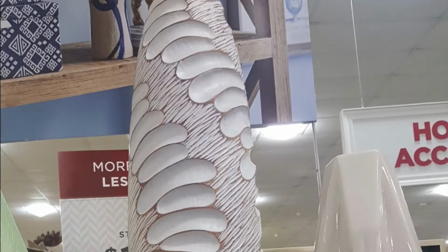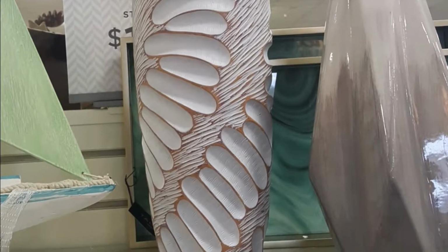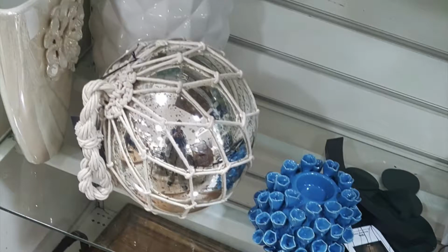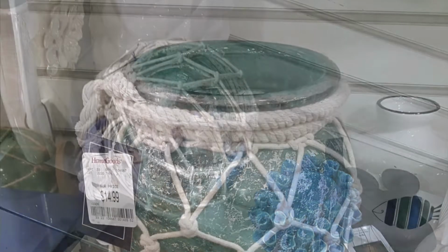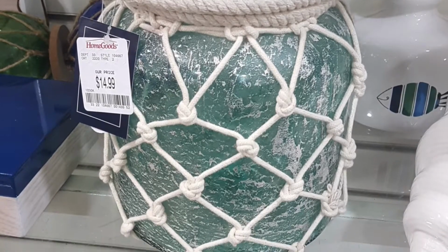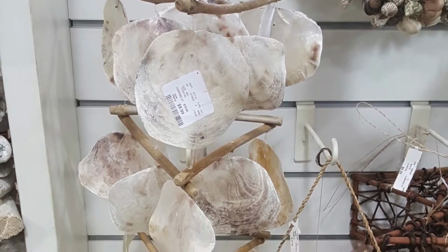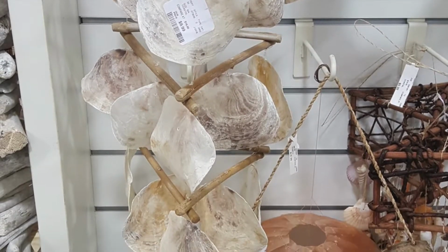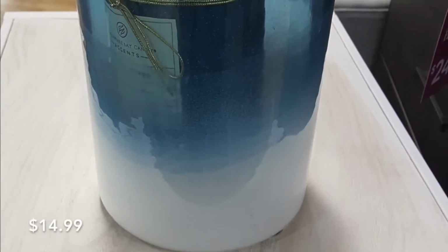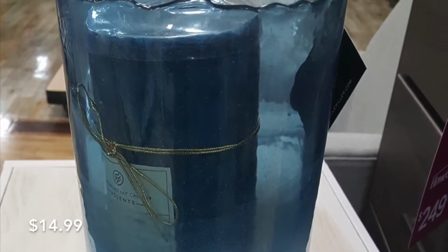And also I love this vase here. I think it would go great in my beach themed office. I may get it if it's not gone already. And they have the balls with the rope on it like everybody else. And I love this jar here for $14.99, and this wind chime for $9.99. Just so nice. I may make that on my own if it's gone. And I love this vase, this ombre like vase, and that candle doesn't come with it. They just stuck that in there, but that was really pretty.